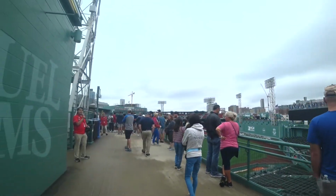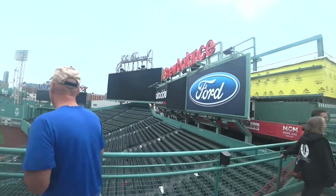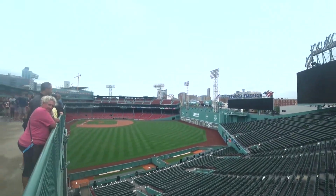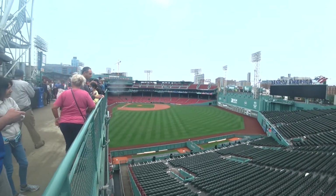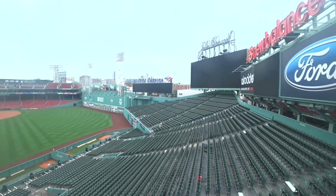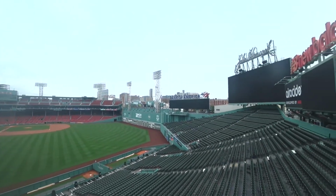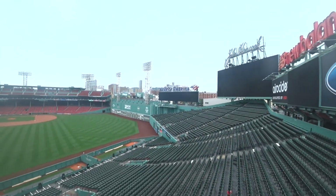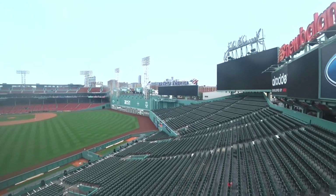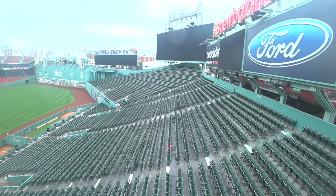All right, so it looks like we've nearly got everybody. So now that we're all here, I can talk to you guys a bit about the most famous seat here inside of Fenway Park. You guys want to take a look at it? Take a look right over this railing here, and amongst the sea of green seats here, you will see a lone red seat. Now that seat is marked red because it is the spot of the longest home run ever hit.